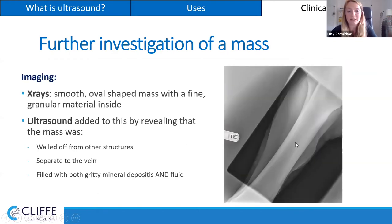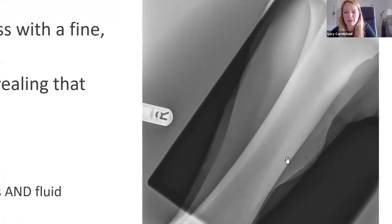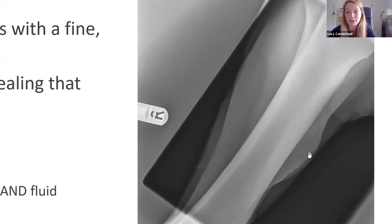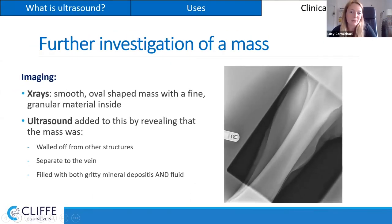So we started off by just taking some x-rays, which found a smooth oval-shaped lump on the inside of the radius. It had some fine gritty material in it, which we wanted to further investigate, to check whether any soft tissue structures were involved, whether there was any bony involvement as well. So we then decided to perform an ultrasound, which showed that the mass was walled off from other structures, it was separate to the vein, and it was filled with both gritty mineral deposits and fluid, which we can see on the next slide.